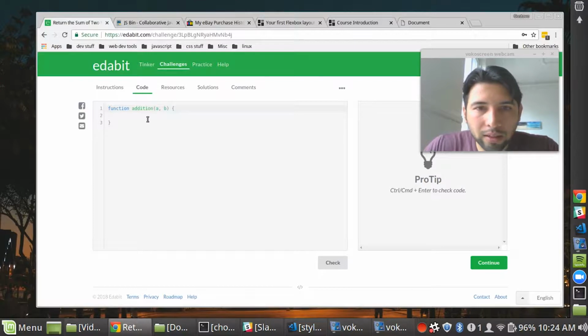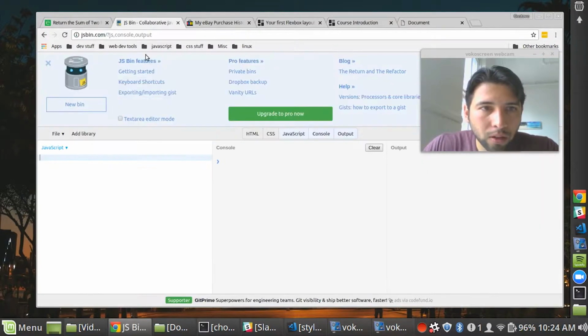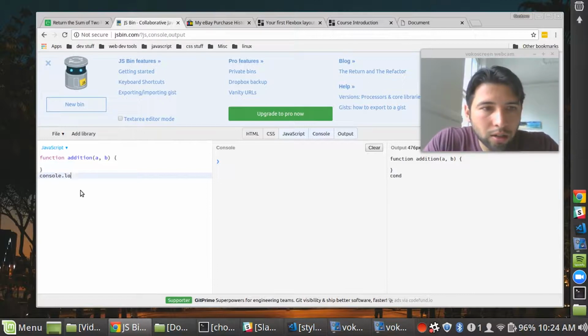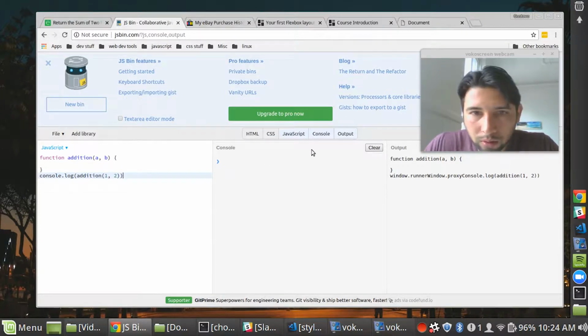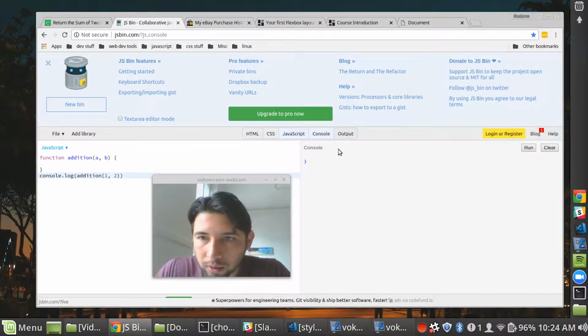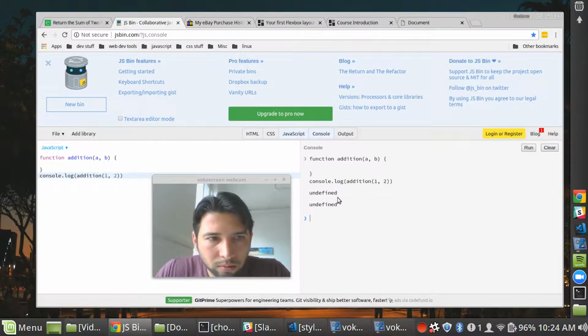Okay, cool. So this JS Bin is just like a little playground where you can just practice stuff. So you don't practice it directly in here. What you want to do is just copy that, paste it here, and then you want a console log, which means just write it down. Addition, and then let's just say 1, 2. So you're taking your arguments over here, and then you run it, and it should be undefined, which is good.